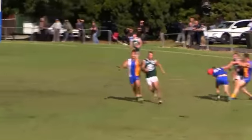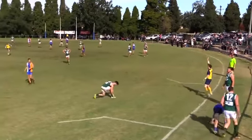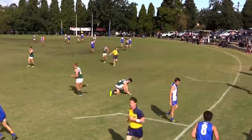Gets it to Hyde. Hyde to McQuilkin. McQuilkin along the boundary. And centimetre perfect, as Dennis Cometti would say, out of bounds, and it will be a boundary throw-in right in front of our commentary position here at DeWinton Park.